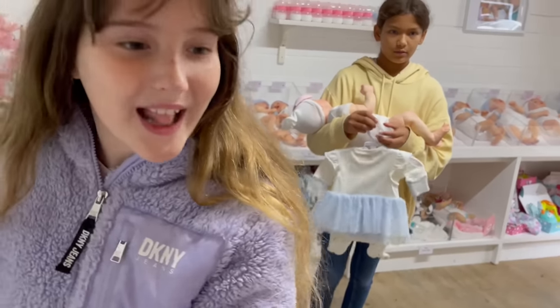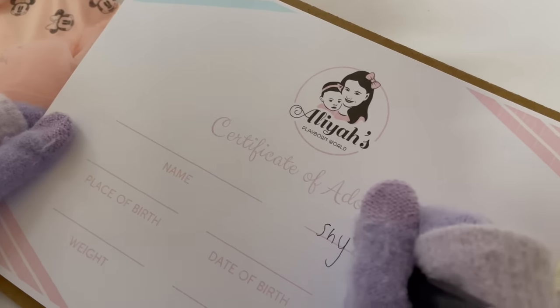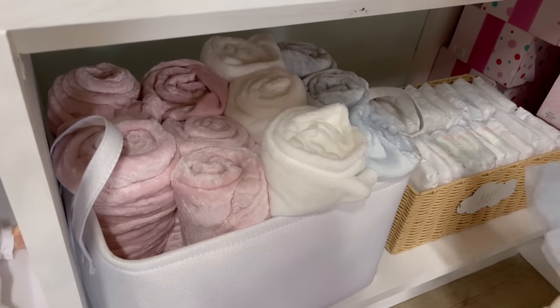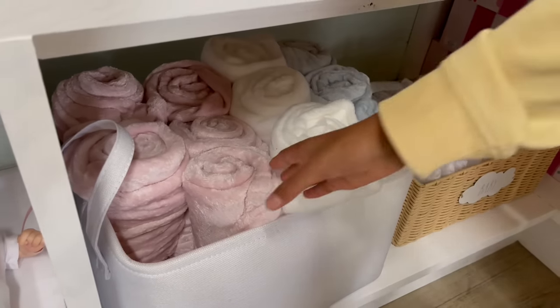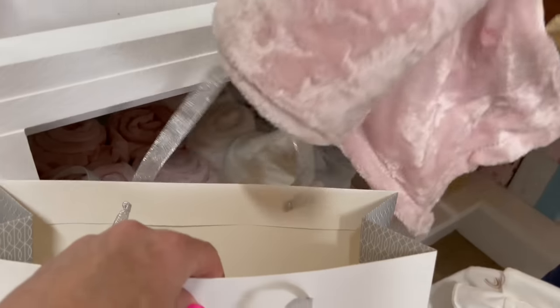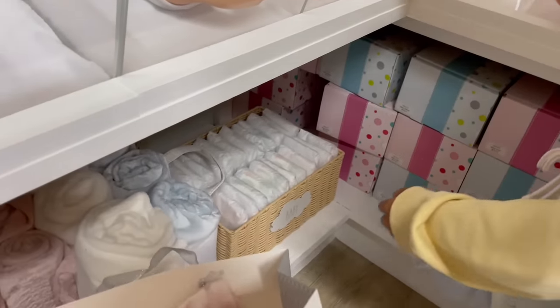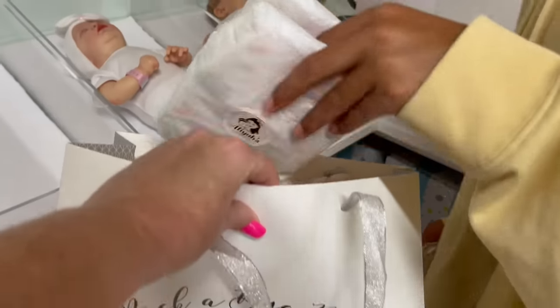Aaliyah, do you want to fill out the birth certificate? Yes. Yeah? So Giselle, you need a blanket. Which blanket would you like to choose? I think I'll get the pink one. Pink one? Yep. Pop that in there, and then she gets some nappies. Those ones will fit her. Yep. So she's got some spares.